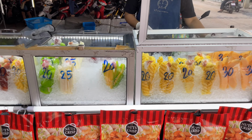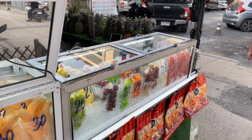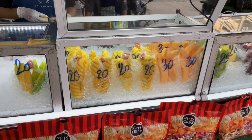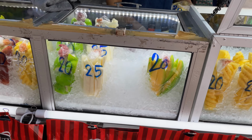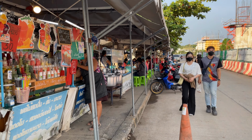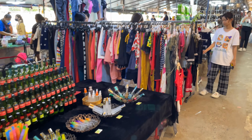Over here, you got fresh fruit. Pineapple, cantaloupe, grapes, the rose apple, watermelon, all the normal stuff, mangoes. The fermented guava, the fermented mangoes. When you see this, that's fermented. They put something on it to kind of color the outside. And then down at this end of the market, they have sit-down restaurants, and they got smoothies and drinks and stuff like that. So we've seen quite a bit of the food.